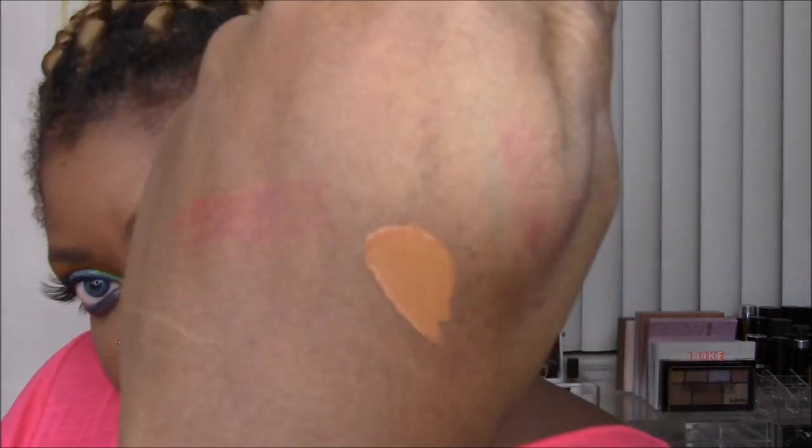Anyway, I digress. The formula is a little bit thinner than the NARS Radiant Creamy Concealer. Put a little bit on my hand. I'm trying to figure out what I can compare it to. Maybe like a thicker moisturizer, not a liquid. Moisturizer consistency. Definitely a full coverage to maximum coverage concealer for me, especially when I color correct. It lasts all day. It does not crease. I have topped it with many different types of powders.